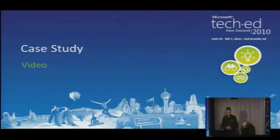How do we get the video over there? Find the trick. This is where the man switches the screen. We actually did test this beforehand.